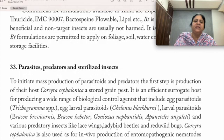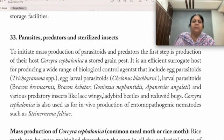Lepidopteran insects means the pod borers like Helicoverpa, Spodoptera, and such type of insects. Bacillus israelensis is for flies. Like the different species, Bacillus thuringiensis is also there, which is for Lepidopteran insects. Various species of the Bacillus thuringiensis are permitted to control pests.